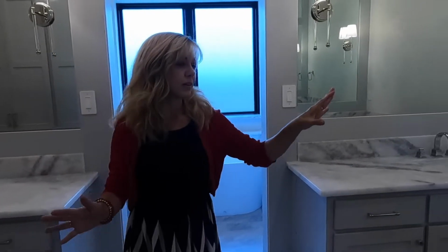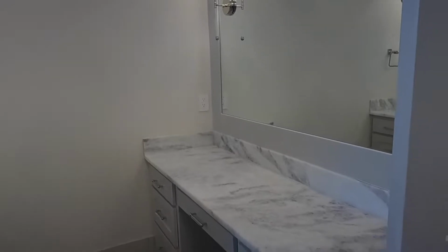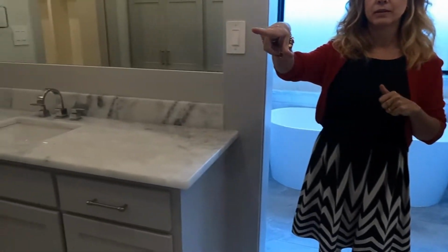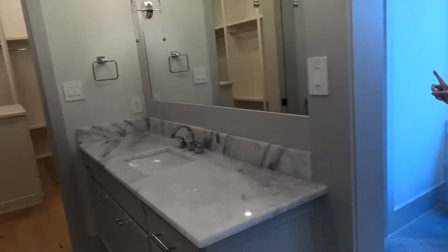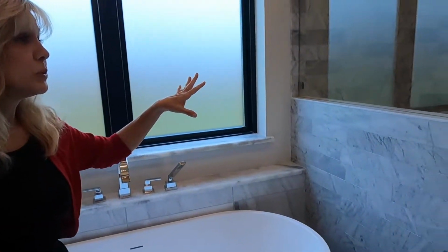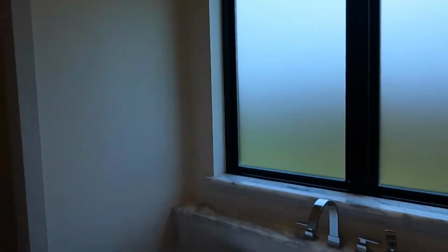Now, as you can see, it's got tons of mirrors everywhere. It's got a nice little makeup area there. Plenty of cabinet space right behind Alyssa here. And then, look at this beautiful tub. Shower area is huge. All this marble, it's just gorgeous. They've done a beautiful job with it.